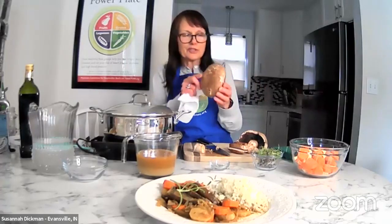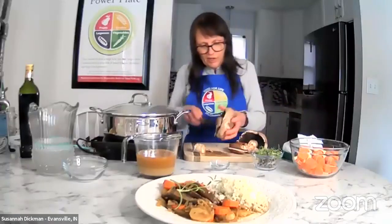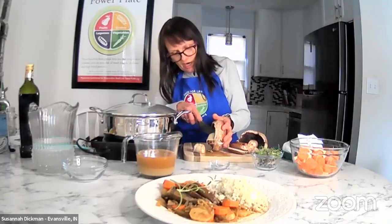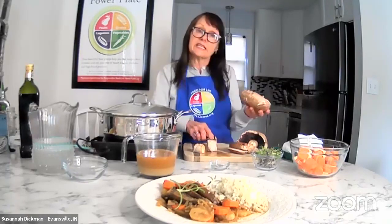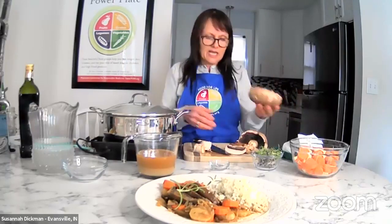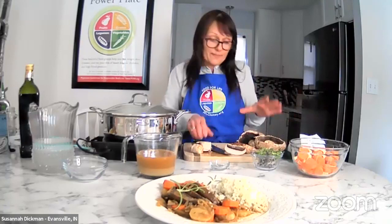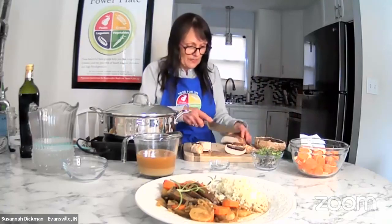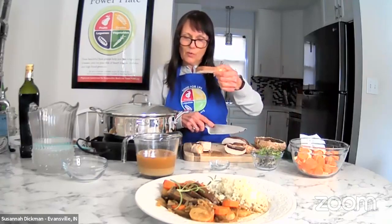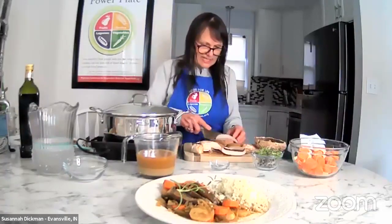One of the things I do want to mention is that store-bought mushrooms, you really shouldn't wash them in water. All you need to do is take a paper towel and dust them off if you see any visible dirt. These are really clean. But mushrooms that you buy in the store are cultivated and grown in sterile soil, so you don't have to worry about other germs on them. Just wiping them off is the best thing to do. I'm going to go ahead and slice them, probably like a quarter inch thick. So let me get that one sliced.